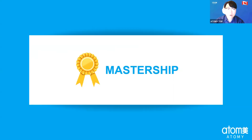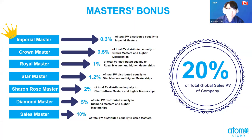And next, we're going to talk about the mastership bonus. The mastership bonus is 20% of the company's earnings allocated for our mastership bonus. So right there, we have about 64% of Atomy's sales given back to us, the consumers, right? From that 20%, 10% is given to the sales master, and the rest of the 10% is divided amongst the other masterships. This is a good indicator that Atomy wants the people at the bottom to succeed. They want the people at the bottom to have the highest amount of success.